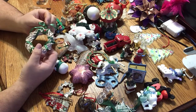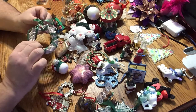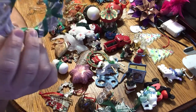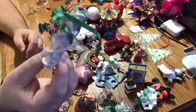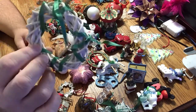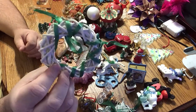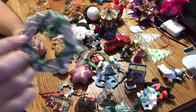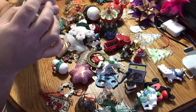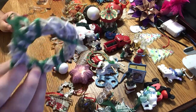Well, I wouldn't say that, but a lot of these mean a lot to me. Let's just say that, I guess because they're more handmade ones. I don't know how you can really handmake this too much except putting a ribbon around it, but this is definitely from school when I was in elementary school. This painted white wooden wreath with this green bow and this, I guess, was supposed to be holly on it. A little piece. It's kind of beat up.